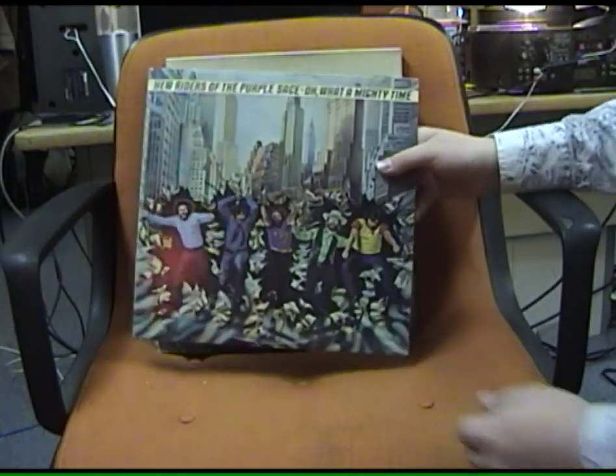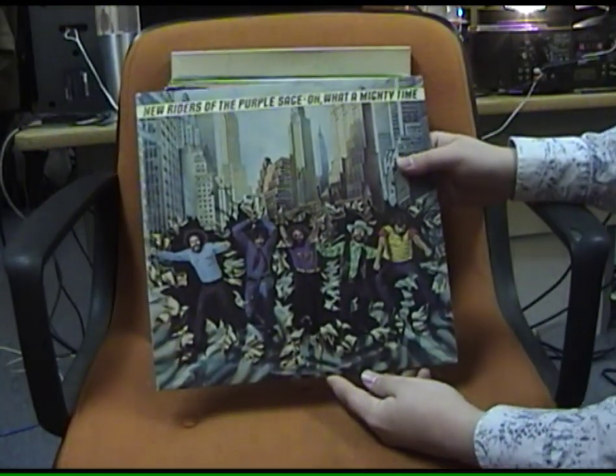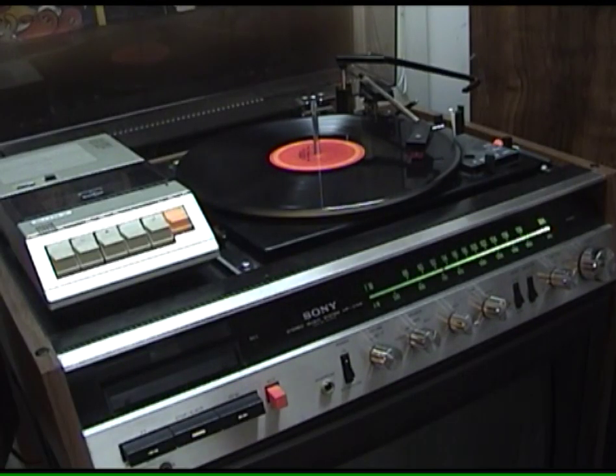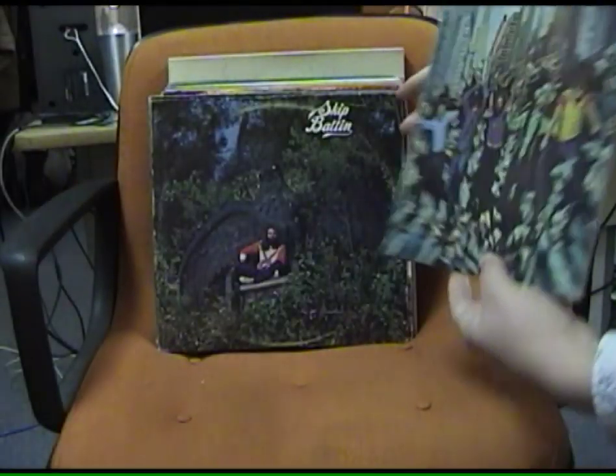Also, Oh What a Mighty Time. This is in '75, which is getting late for them, so it'll be interesting to hear what they're doing on this album.